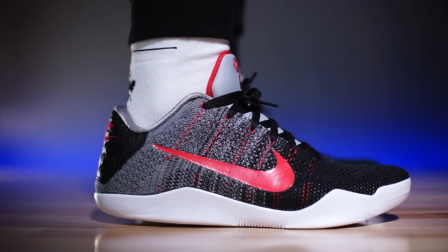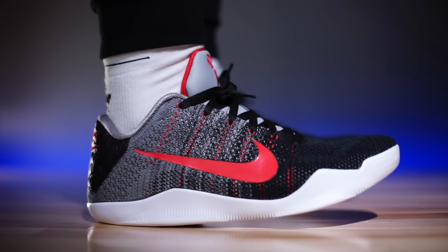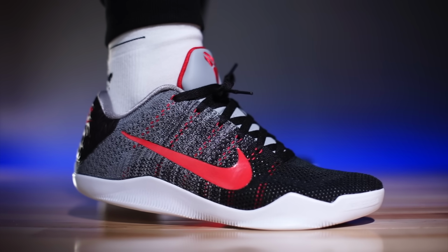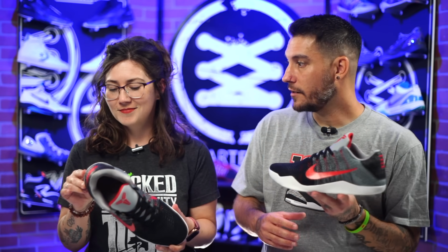Now, if you are in the market for a pair of these right now, I would go true to size. Wide footers, I'm not sure because I'm not a wide footer. I want to say that some wide footers did go up half a size, if I remember correctly, because the plastic strings in there don't stretch the way the knit would by itself. But if you're a regular footer or a narrow footer, going true to size, you should be good to go. Any quick thoughts on these before we go?